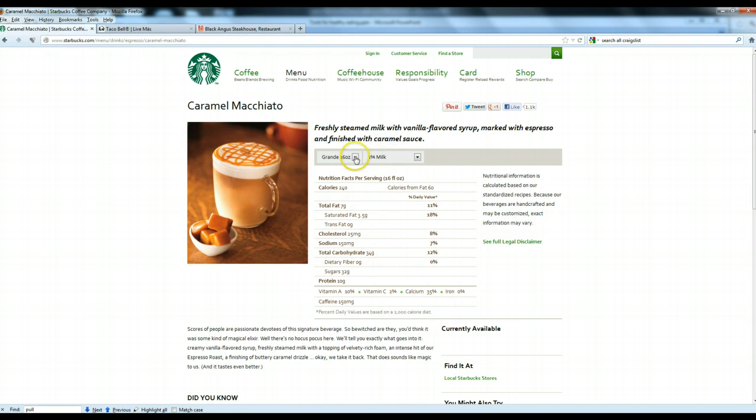We can also see with somebody like Starbucks how things change. Let's say we get a big one instead of a grande, right? 300 calories, we get some extra calories from fat. Let's see how it changes when we go to whole milk, right? So we just added 40 calories here.